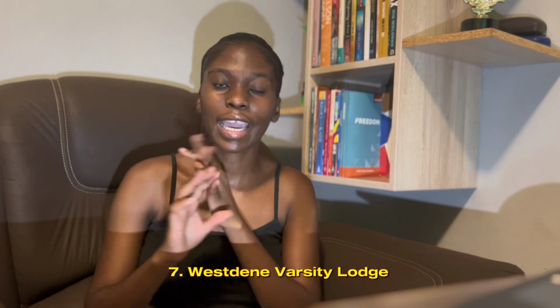Moving on to number 7, we have Westdene Varsity Lodge. This is 8 people sharing a kitchen and a bathroom. There's single rooms and there are sharing rooms. This accommodation is located in Westdene, closer to Auckland Park. Basically, it's closer to the main campus for UJ students. It's a walking distance to UJ.